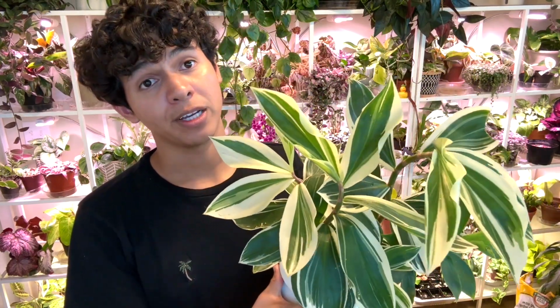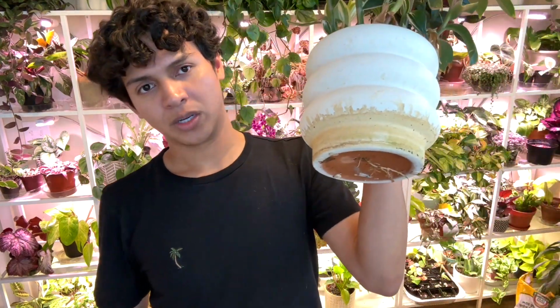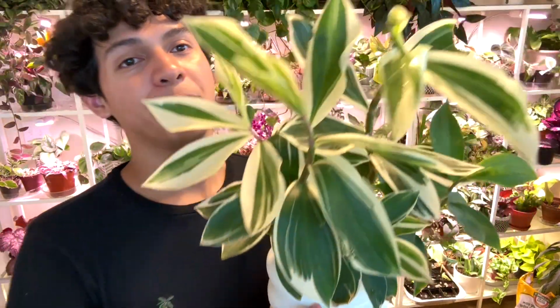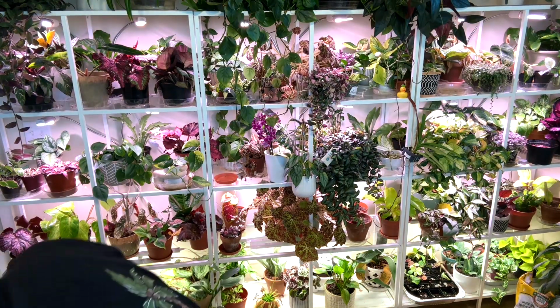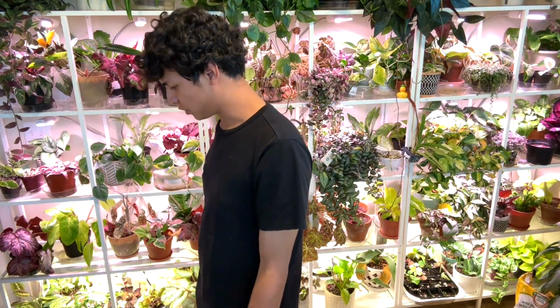You just gotta keep watering it. Don't get scared of root rot, unless it's in a cache pot and the water doesn't escape, then it's gonna get root rot. But if it's on drainage holes, and look, there's even roots on the bottom, it wants to leave. But yeah, my Sparrow ginger, it's beautiful. I'm just in love with that. I really, really am.